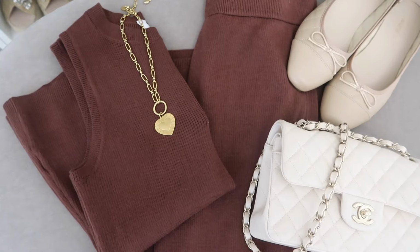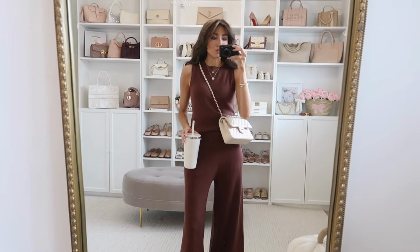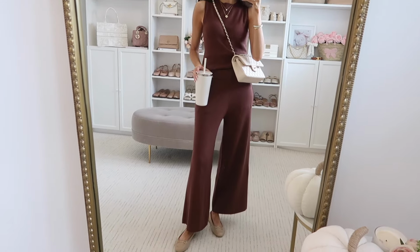You could also layer a cardigan on top. It would be so cute, or like a little puffer jacket. So fun and so cozy and soft, and layered with gold jewelry, you look so luxe in it, and it just fits like a dream for casual days or elevated casual, or also travel or running errands. You want to look pulled together, this is your set.